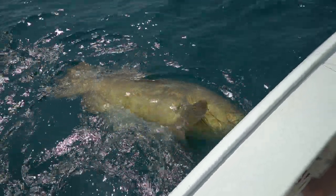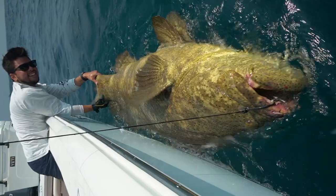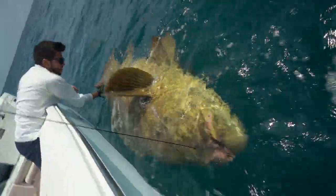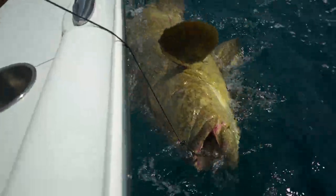There you go. Nice, Sergio. Sergio, that thing is longer than you. Yeah, that's about 250, 300 right there. Solid fish.